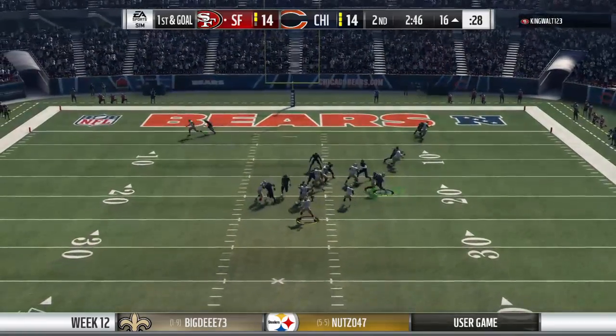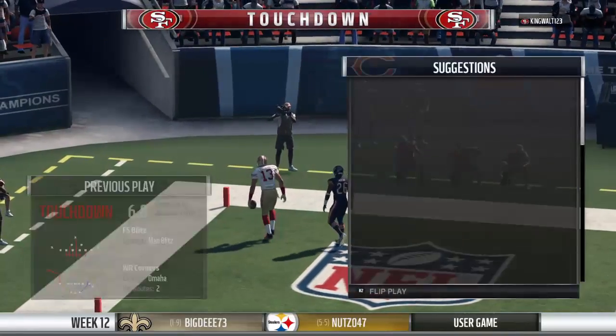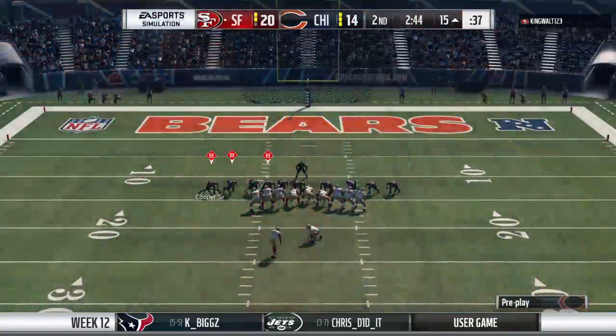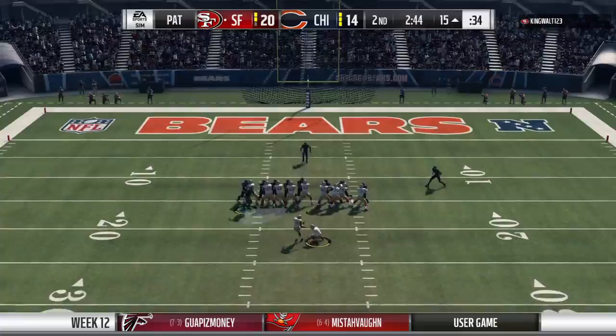From the gun, Bridgewater. And it's complete. In the end zone, touchdown 49ers. So not only is that his 3rd touchdown catch of the game, he's done it here in the first half.